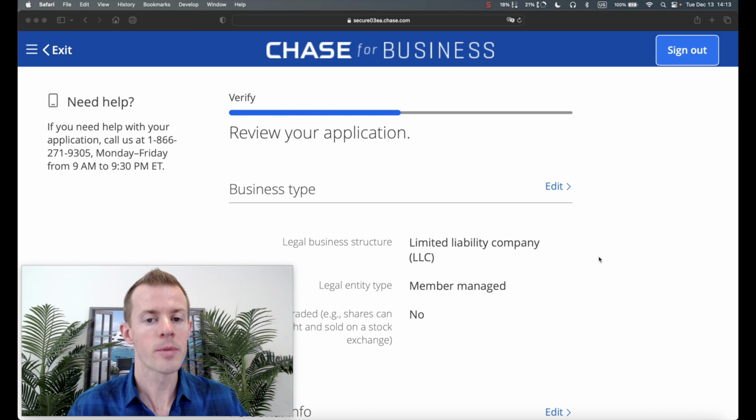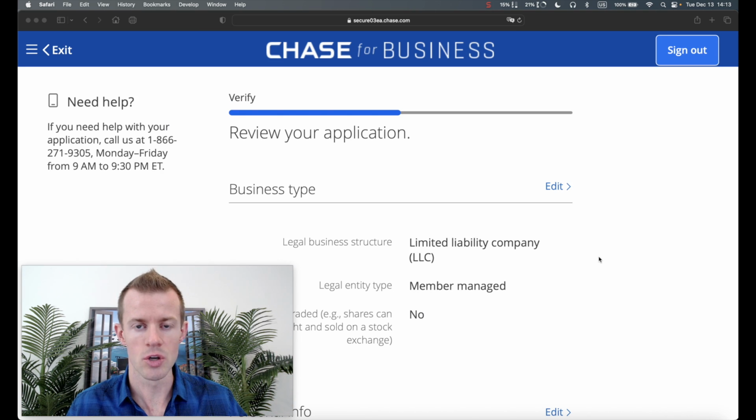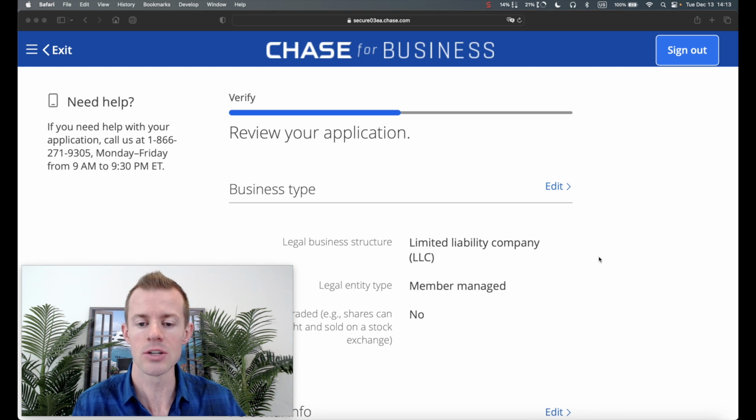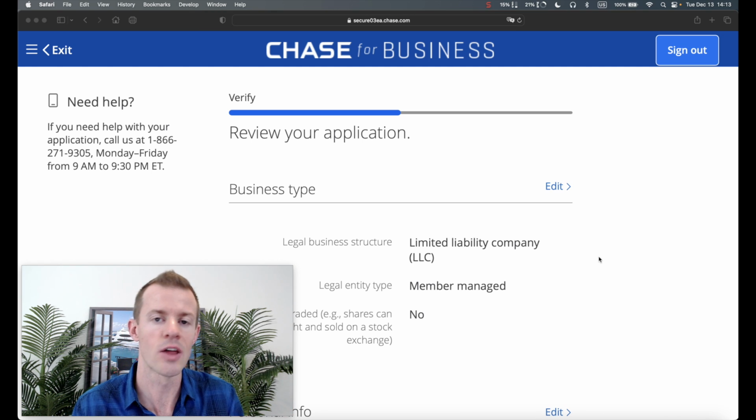And now it gives me the opportunity to review the broader application. So pretty much everything that I entered up to this point, I can now look over, ensure there aren't any typos or that nothing needs to be changed. So let me go through this and then we'll go to the next step here at the bottom because there's another button that says next.